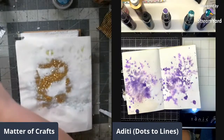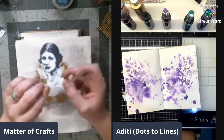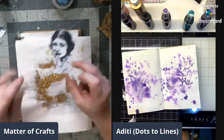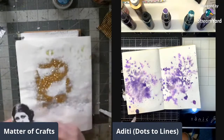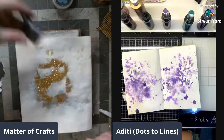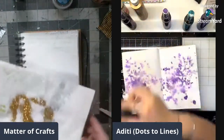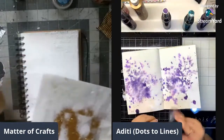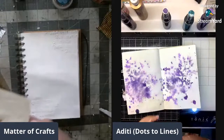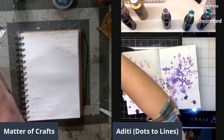Oh goodness gracious me! Whenever I saw this stamp, I thought of a 1920s vibe. So I thought the gold glitter would go good, and the black embossing powder. I'm going with the flow here, guys. I think me and Aditi both are just going with the flow here. That's true. We are creating on the fly.